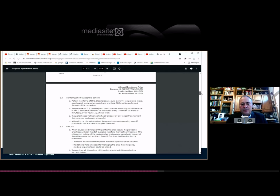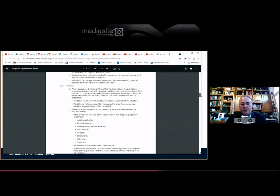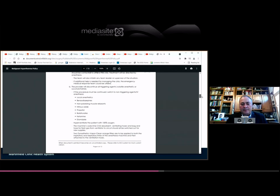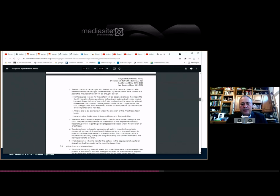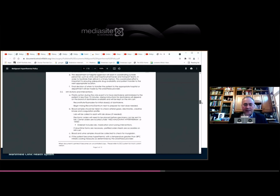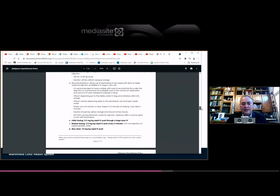All the monitors that we need to have in place, including temperature, and if the MH crisis happens, how we are going to deal with it. A little description of the medications, what comes on the MH card, and the lanyard roles, because it's a team effort. It's a whole critical situation, so we need to delegate functions to different people on the surgical team, for all the interventions. All that is described in this policy, and even the dosing of the Ryanodex. Something interesting, we're going to talk about that in a little bit.